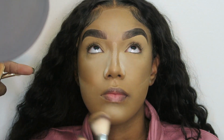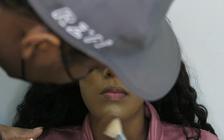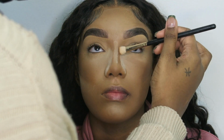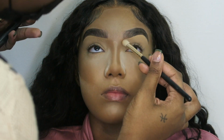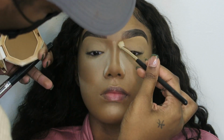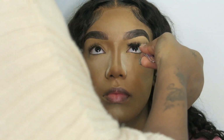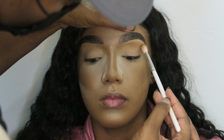So I'm taking the bronzer in Island Ting, and I'm just going to add a little bit of color back to her face, and it's more so me setting the cream contour spots that I placed down. And I'm doing the same thing for the nose. I'm taking that same bronzer and setting that spot on her nose. So there I was just fitting the eyelash to her eye to start off the eyeshadow.